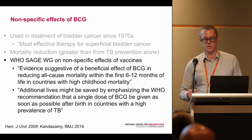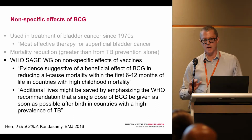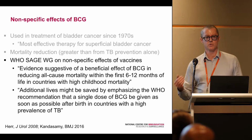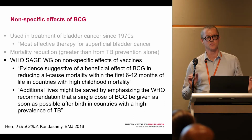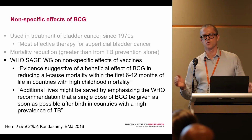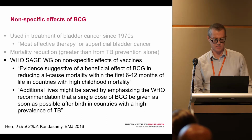As with adverse events and immunogenicity, these non-specific effects may well vary by vaccine strain. However, little research funding has been committed to explore this, and some people suggest that this may be because BCG is viewed as an old vaccine. It is obviously an old vaccine, and most of the research funding is going towards new potential replacement vaccines for BCG, of which there are a number but I don't have time to go into today.